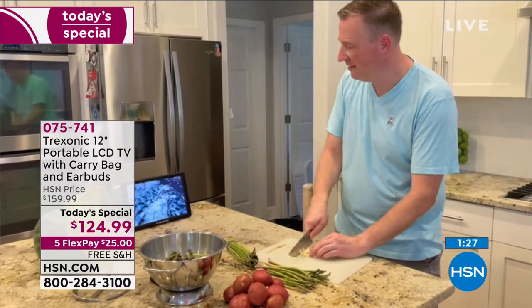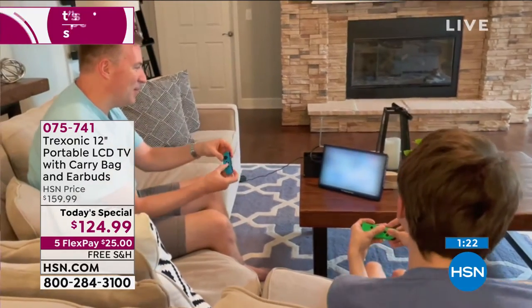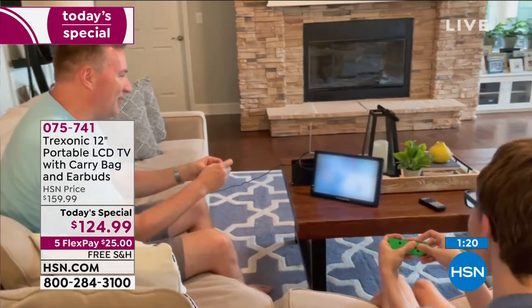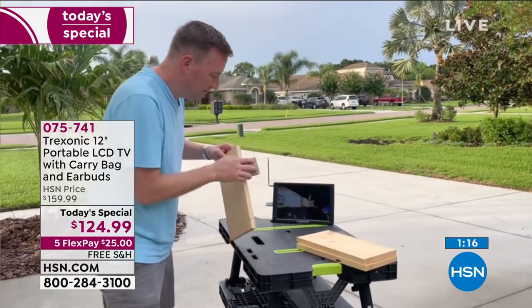I start off in the morning. I watch the news as I'm doing my meal prep. It follows me to the kitchen. And there's my son and I, we're playing the Nintendo Switch on the coffee table. It's just places you couldn't take a TV. And then I'm outside, doing a little woodworking.